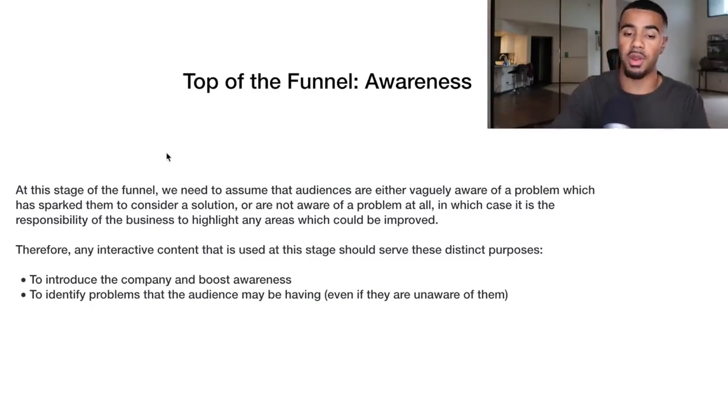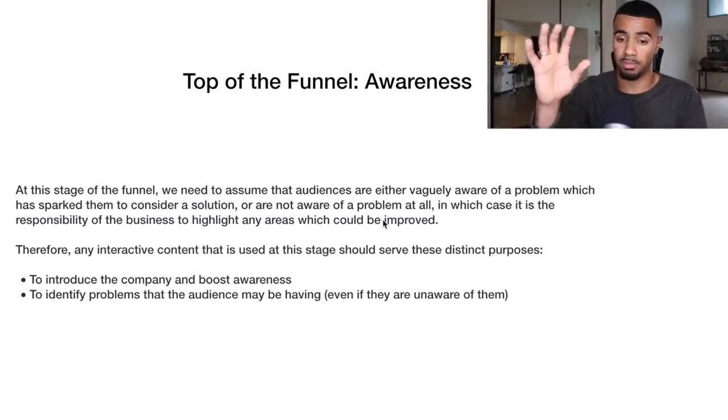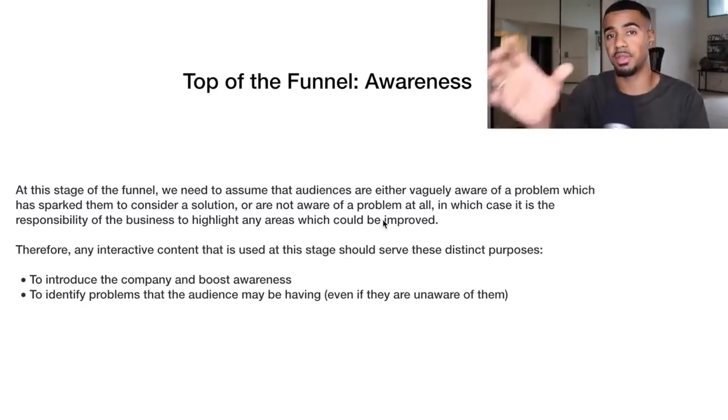So for top of the funnel awareness, basically at this stage of the funnel, you want to assume that the audience are either vaguely aware of a problem which has sparked them to consider a solution, and typically the solution is your product, or not aware of a problem at all, in which case it is the responsibility of the business to highlight any areas which can be improved. So your goal is to make sure that whatever platform you're using to market for the top of the funnel, for us, we use Facebook ads, we're bringing up the problem that our prospects probably have, and we're also presenting the solution to them as well.